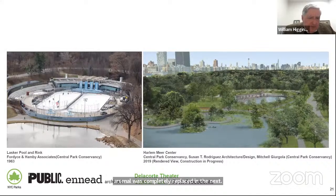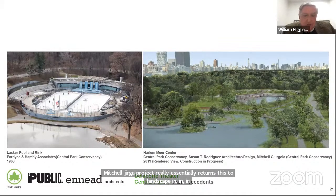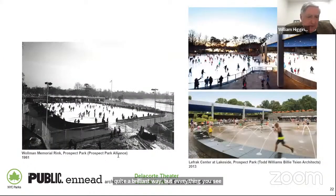Here is the Lasker Pool and Rink, also in Central Park, almost a contemporary of the Delacorte from the early 1960s. And of course, the recently completed Susie Rodriguez and Mitchell Jurgala project really essentially returns this to landscape in quite a brilliant way. But everything you see on the right is new. Next and final. We go to Prospect Park.